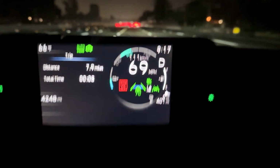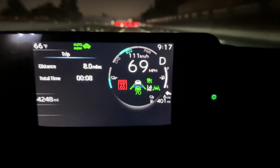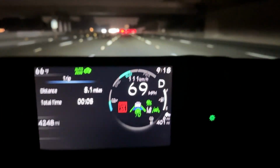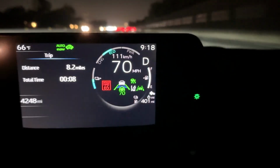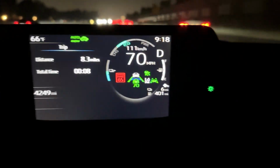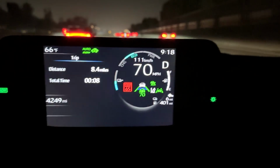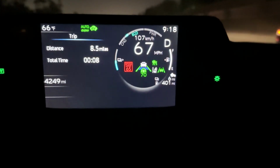Today we are doing a real-world highway fuel economy test in a 2023 Toyota Prius Prime. And mea culpa, I had originally meant to fully charge the battery on this car and do a full test with the plug-in hybridness of it, but as I'm filming this, today is July 5th, and with the July 4th holiday and everything else going on in my life, I just didn't have time to charge the car, so I'm sorry. What we are testing this car against today is its 51 mile per gallon highway rating.